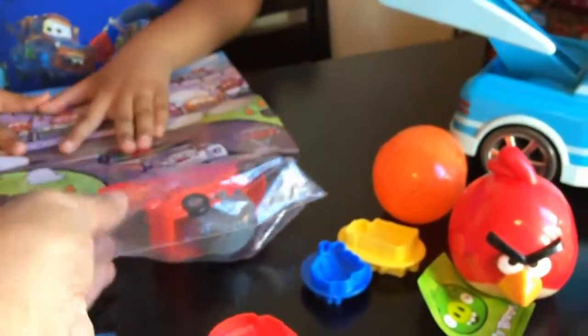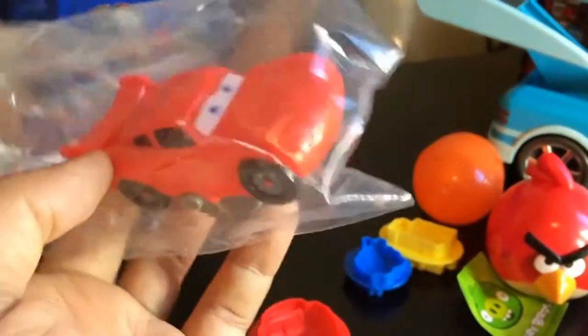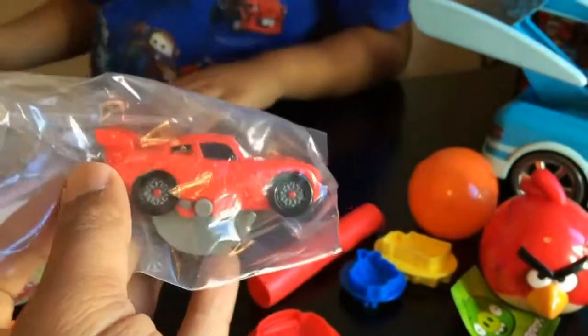Yep, I want to play with it. I like the McQueen one. Look at this. This is the major one. Cool. This one has lots of detail.